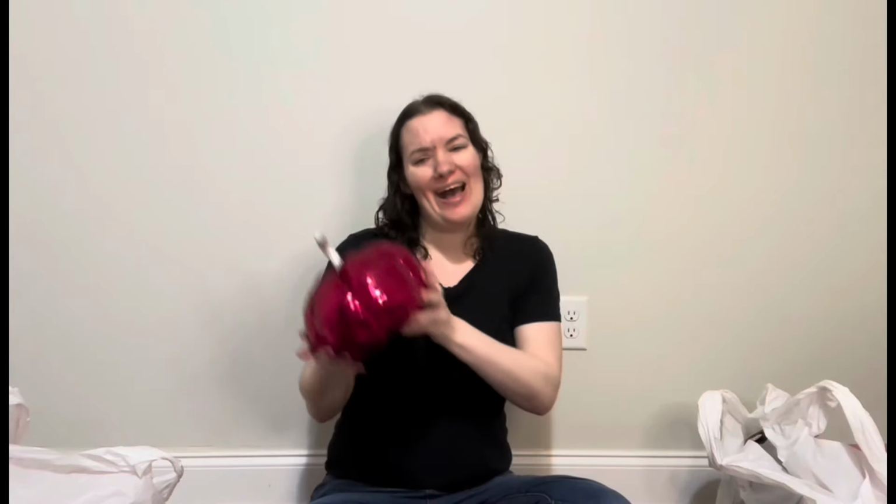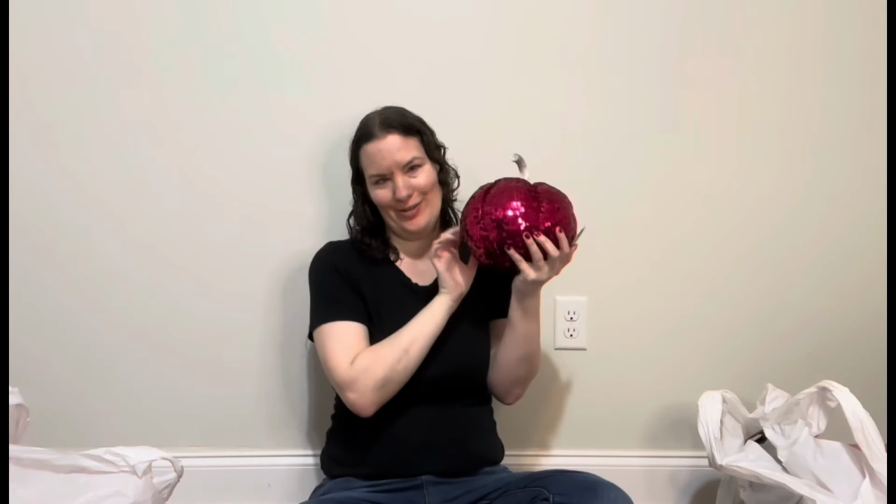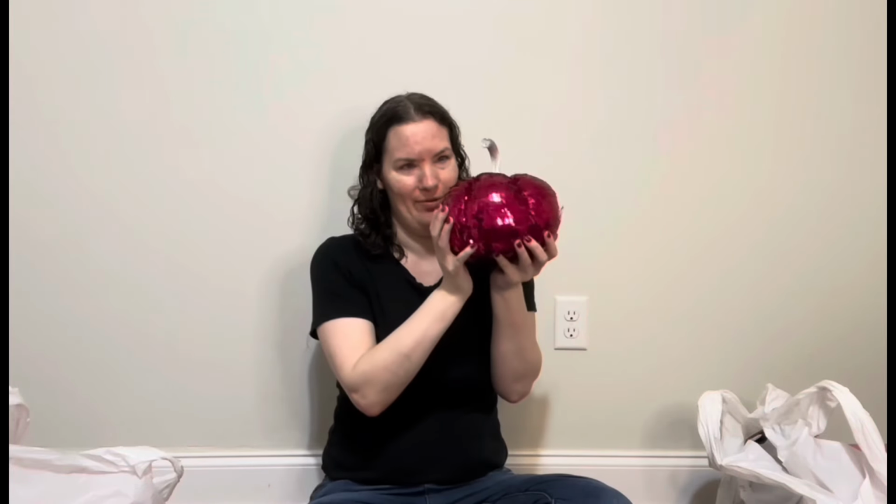So from TJ Maxx, I got this beautiful disco fuchsia colored pumpkin plush. Very cute. I wish it was a hot pink, but hey, I'll take the dark fuchsia. I'll take whatever shade of disco pink plush pumpkins they want to give me.